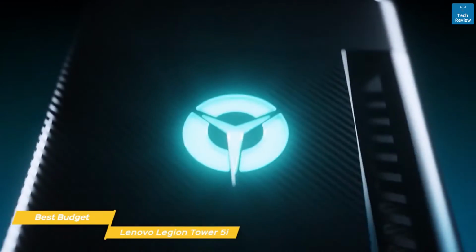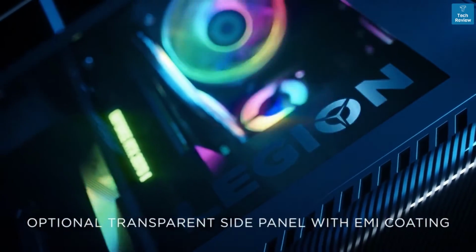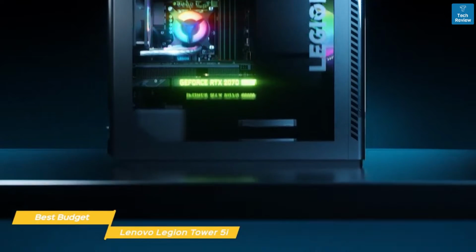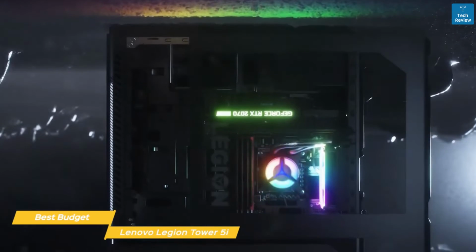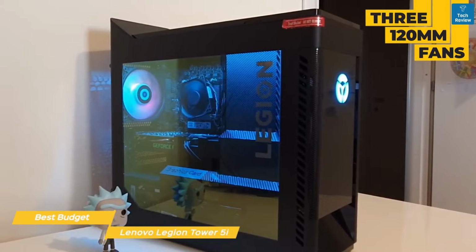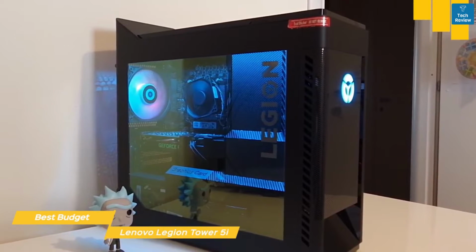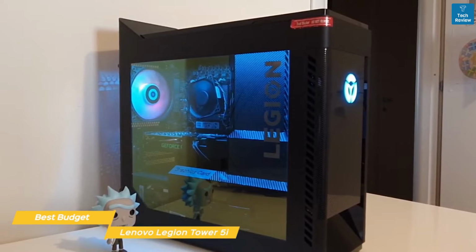With its all-black exterior, the Legion Tower 5i looks every bit a gaming tower. The transparent side panel is large and provides a good interior view, especially if you turn on the case lighting. The three 120mm fans support RGB lighting with up to 16.7 million colors, as do the Legion logo on the front panel and the interior light bar.